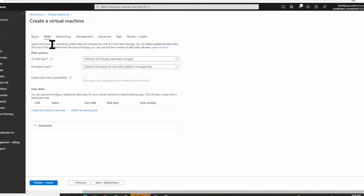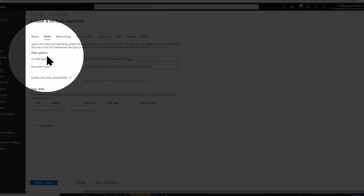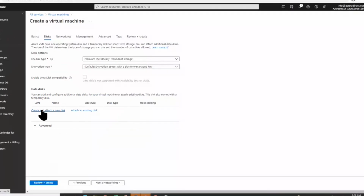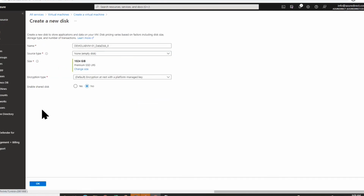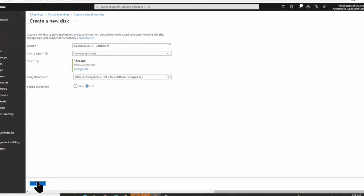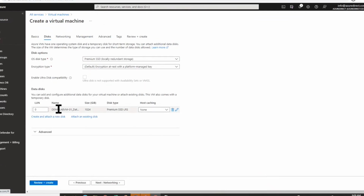Next we're into disks. In the disk options, your OS disk is already there. What we want to do is go down to where it says data disks. We're going to create and attach a new disk, so click on that little link that I highlighted. We attach the data disk, leave this blank, then click the okay button. Now automatically you'll see the data disk has been added to your virtual machine. Cool.